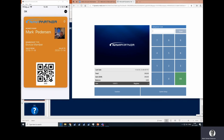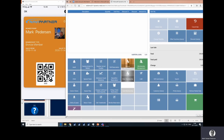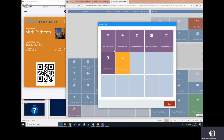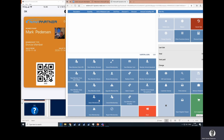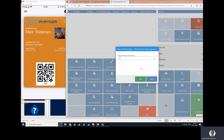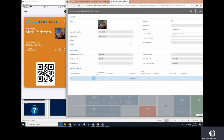Okay, let's go to this member card here. So now you log into the POS. Hopefully you can see it here. I go to the normal sales view now, and I press select membership there. Then I scan in his number. Let's type it in this case. And you can see he comes up there. He has no points. Here's his picture, and so on.